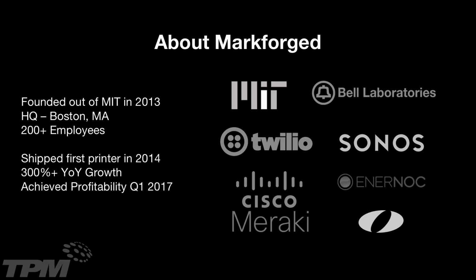So a little bit about Markforged. We were founded out of MIT back in 2013. In 2014 is when we launched our first composite printer. We're headquartered up in Boston, Massachusetts. We have 200-plus employees.